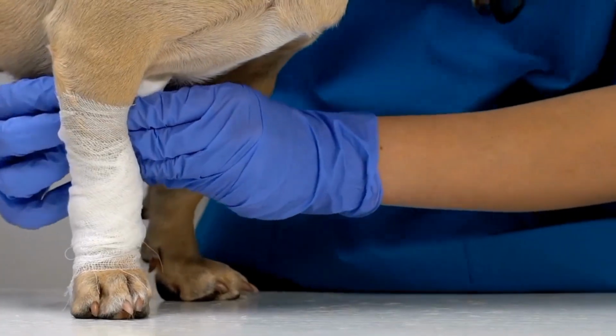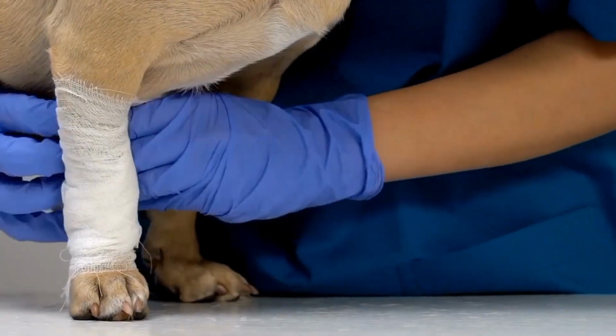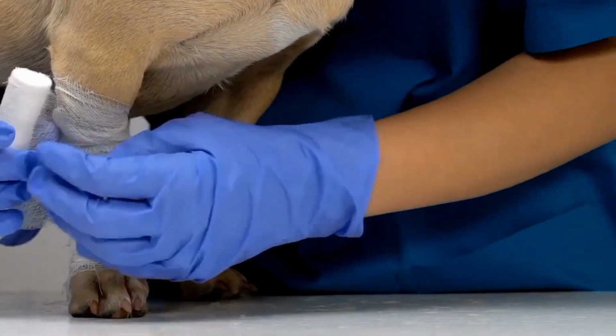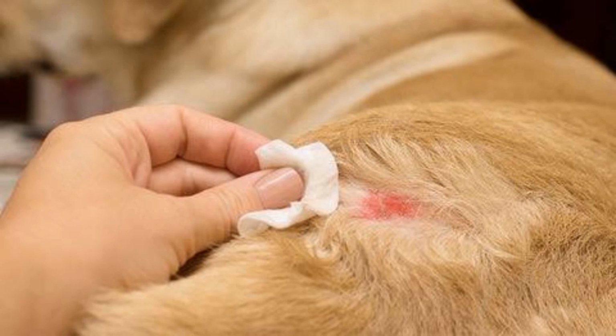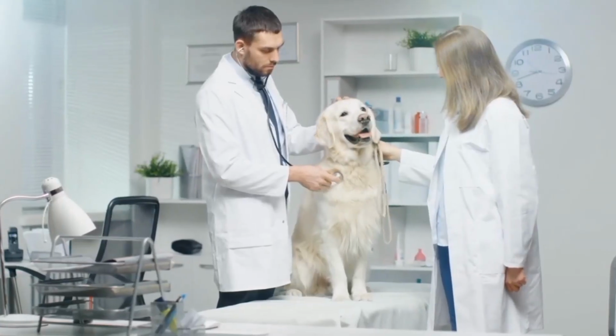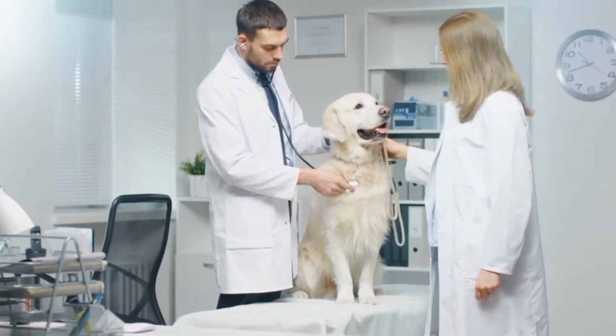After the initial treatment, proper home care is very important. This might involve changing bandages, ensuring the wound stays clean and dry, administering medication, and monitoring for signs of infection or healing complications. Always follow your veterinarian's instructions closely and don't hesitate to ask questions or express concerns.